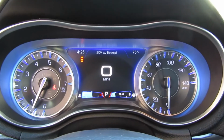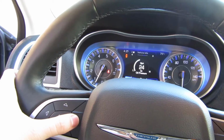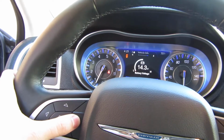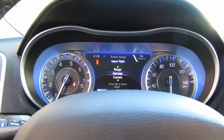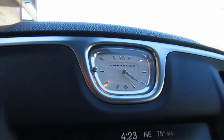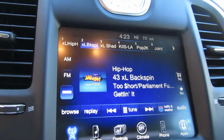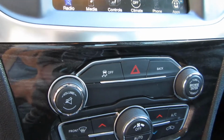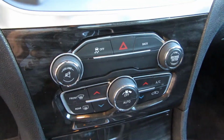Coming along the gauges on this car, they are really nice. They are illuminated by a blue light all around, which I think looks really good. So we have a 7-inch display right in the middle of the two gauges. Best looking gauges I've ever seen in a car so far. Coming down the center of the dashboard here, we have a really nice clock. We do have a really nice infotainment system. The speakers on this vehicle are really nice. Next up, we do have the climate control settings, which are not too complicated. Just a few knobs, and the knobs feel really high quality.